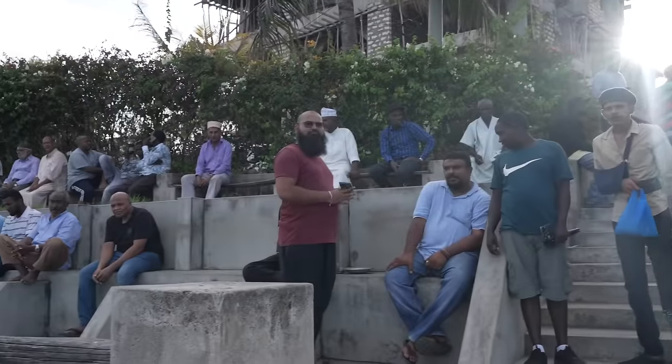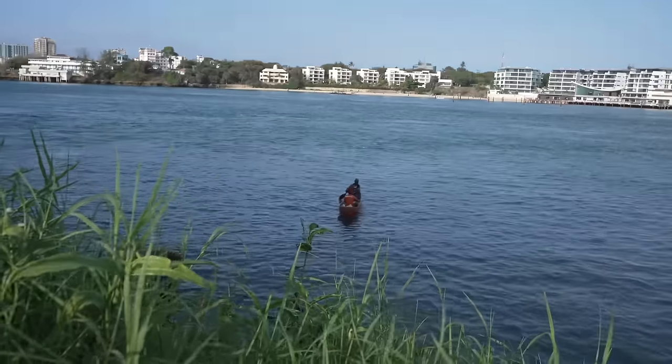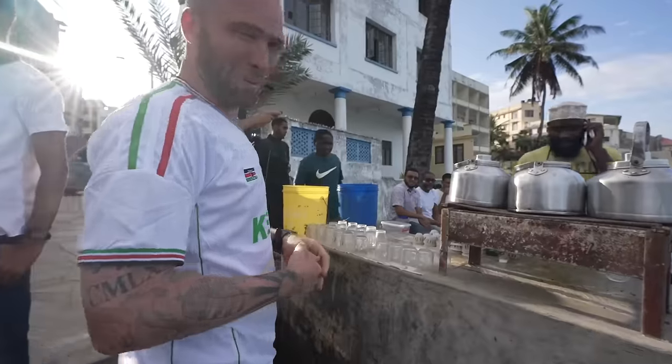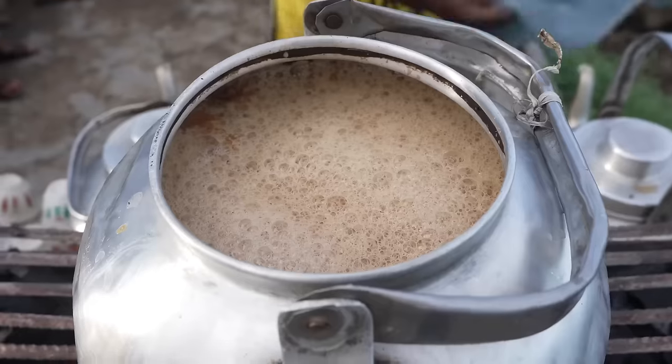That was amazing. So people sit here, relax, get the breeze, beautiful view. We have some fishermen over there. And right here, we have the guy making some chai, right? So we're going to wait because he has two different types of chai. He has milk chai and then he just has black, right? So that's tea. Chai is tea.